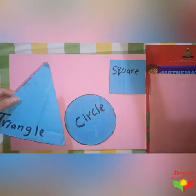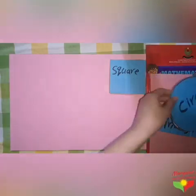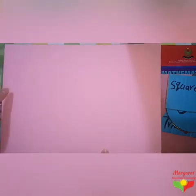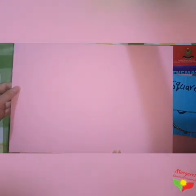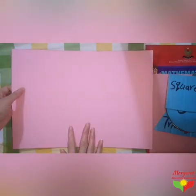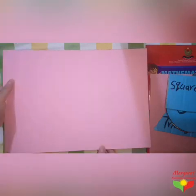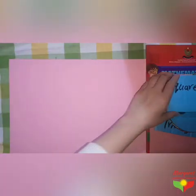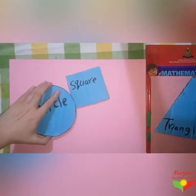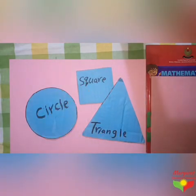And the big one is called... Yes. Anyone knows? Good job. It's called rectangle. This one is called rectangle. So these are shapes. Okay, honey students.